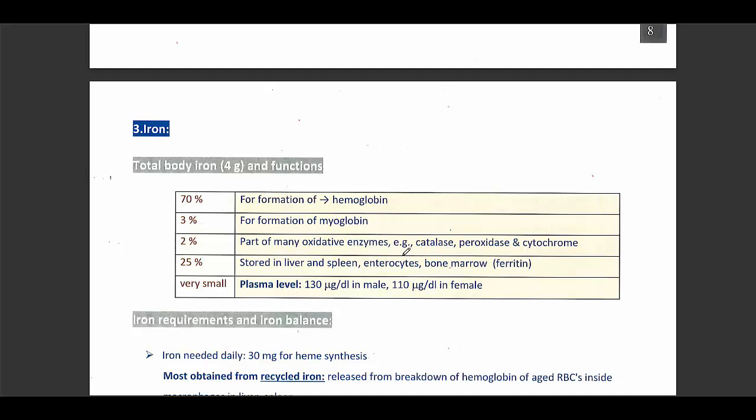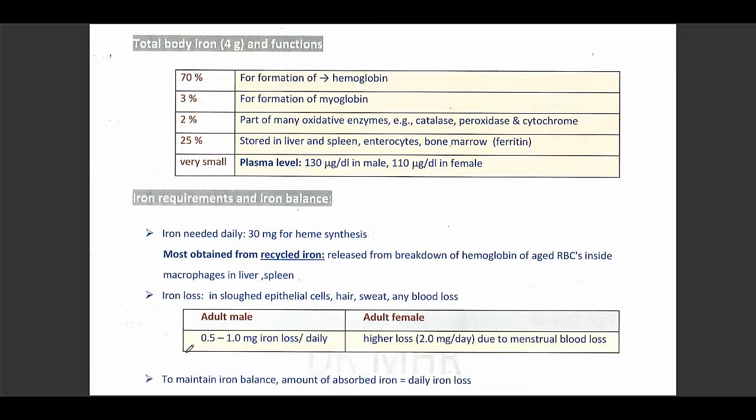2% of it is part of many oxidative enzymes: catalase, peroxidase, cytochrome. And 25% of it is stored in the liver and the spleen, in the form called ferritin. As we said before, ferrous is absorbed and ferritin is the storage form of iron. And a very small part of iron moves freely in plasma, 130 microgram per deciliter in male and less of it in female.